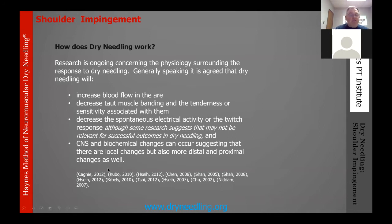So we can also see some CNS and some biochemical changes that can occur, suggesting that there are local changes, but also more distal and more proximal changes as well.